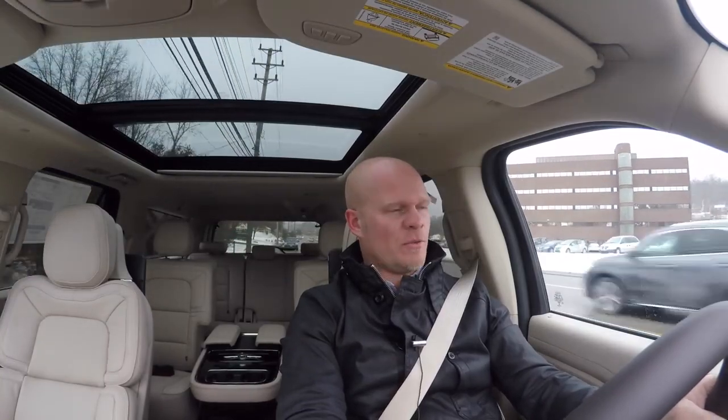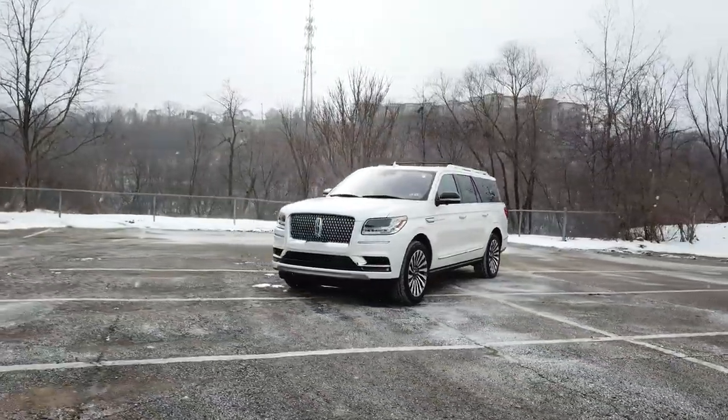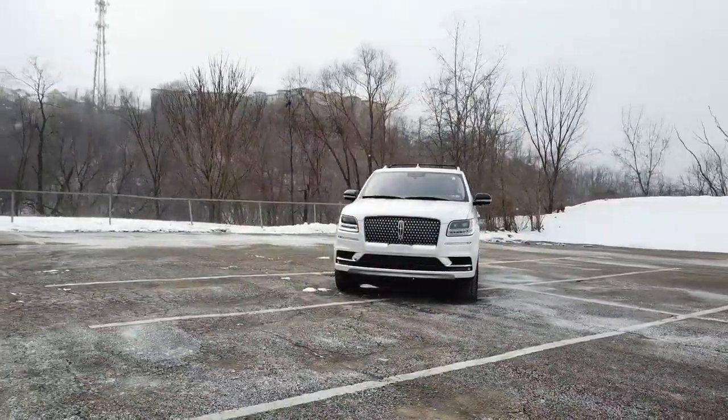Oh yeah, wow. And this high output EcoBoost engine is a huge difference from the one in the Expedition. In the Ford lineup, it's only the Raptor that gets this version of the 3.5 liter EcoBoost engine. It's really powerful and it moves this huge SUV without any problem.